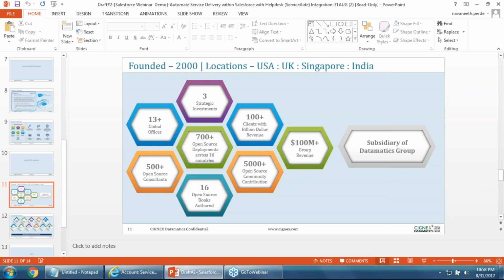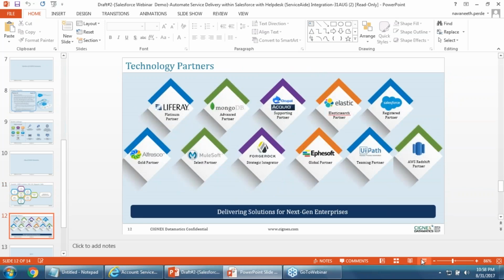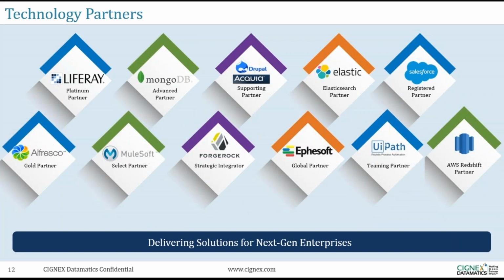We are a registered partner with Salesforce, and the most important thing is that we are a subsidiary of Datamatics Group. Getting to the next part, we are technology partners. We are registered partners with Salesforce, global partners with UiPath, and we also have MuleSoft and Alfresco partnerships. We are also a big player in Liferay; we are platinum partners with Liferay.